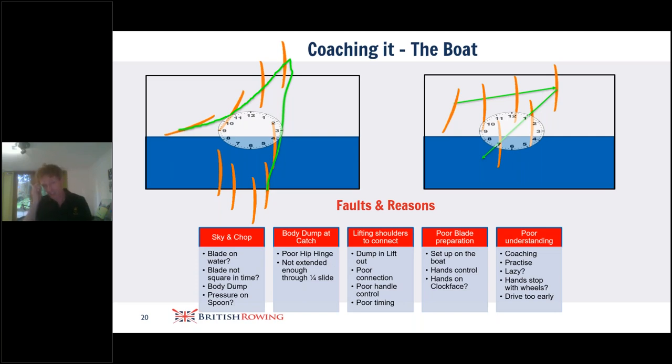So these are things to really look out for, and both of those, particularly the image on the left, I work tirelessly to get rid of that in athletes. All athletes get that at some point, and it's really not doing them any service in terms of what they're capable of doing. If they sorted that out, they would go a lot quicker without having to do any more training, just by getting hold of more and having more time under the water to actually push the boat past that connected point. So there's quite a few faults and reasons at the bottom there.